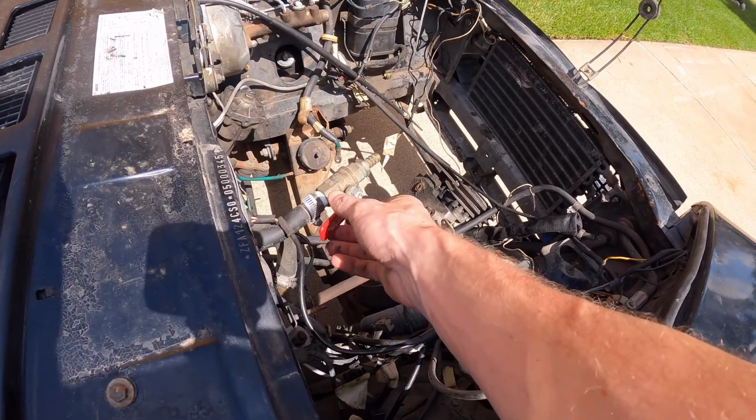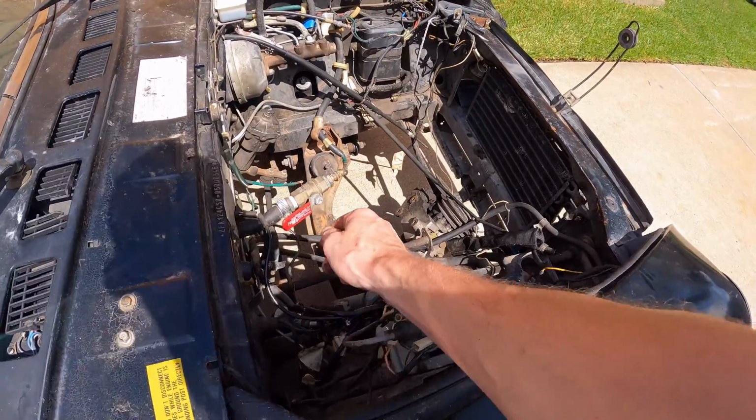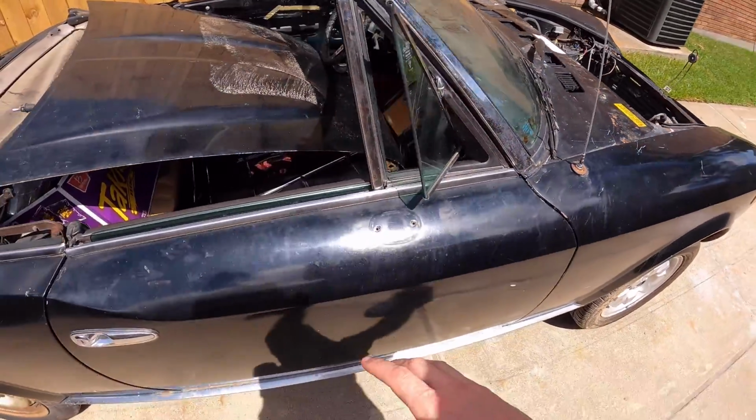And this I thought was pretty funny. This is for your heater core. So if you wanted to turn off the heater inside, the circulation, you just flip the valve here and it would take it off for you. But I think that's going to come out. So we move into the interior.